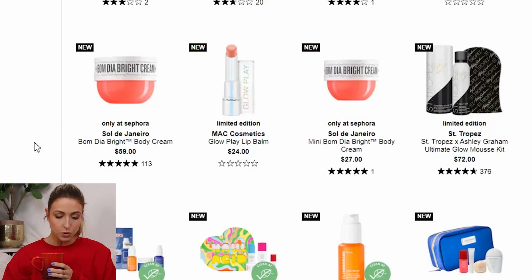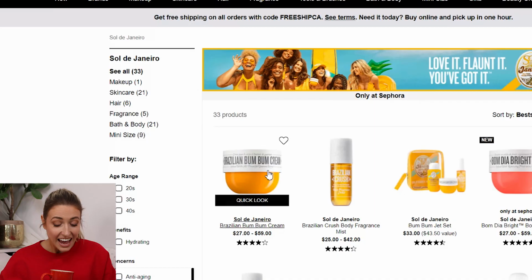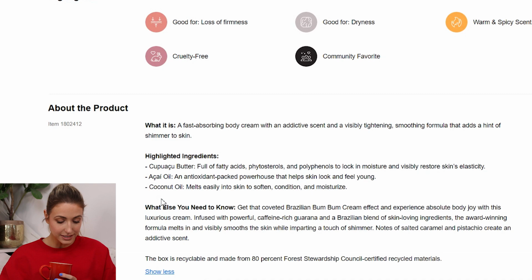Ooh, the Sol de Janeiro. I feel like I'm the only person left on earth that hasn't tried their magical cream. What is it called again? I know it has a fun name. Oh, that's a Brazilian bum bum cream. That's what it was. Everyone loves this cream so much, and I haven't tried it yet. What's the scent? Everyone says it's an addictive scent. What's the scent though? Tell me, Sephora.